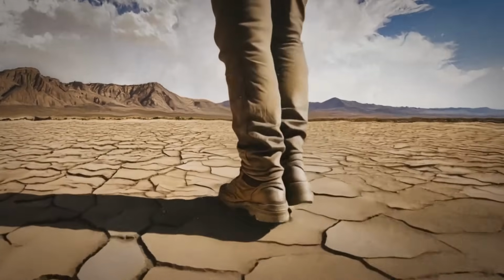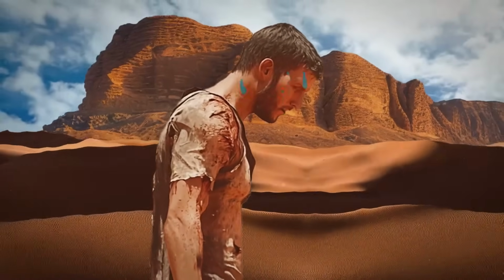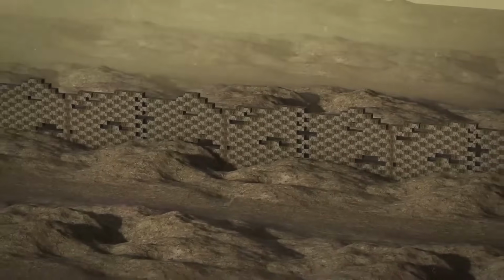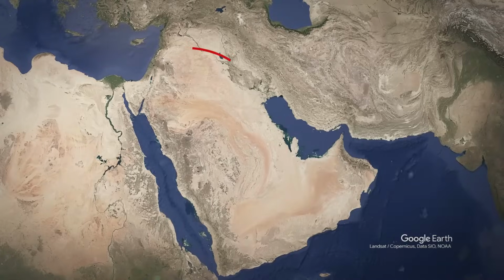There you are, trekking across a desert on foot. It's hot, you're terribly thirsty, and now you gotta walk around this stupid wall. Wait, a wall in the middle of a sandy, lifeless nowhere? Exactly, a wall in the northern Saudi desert.